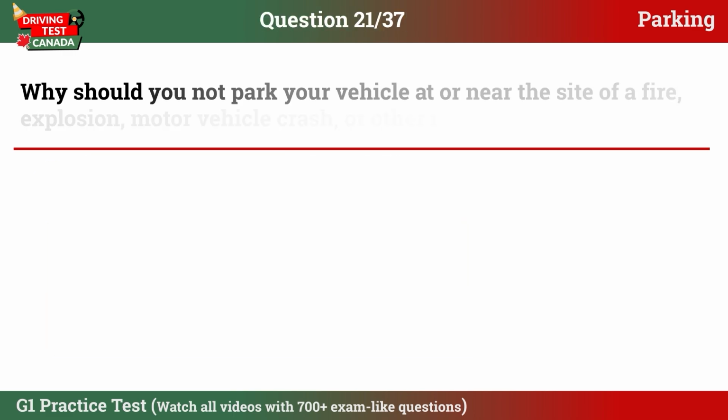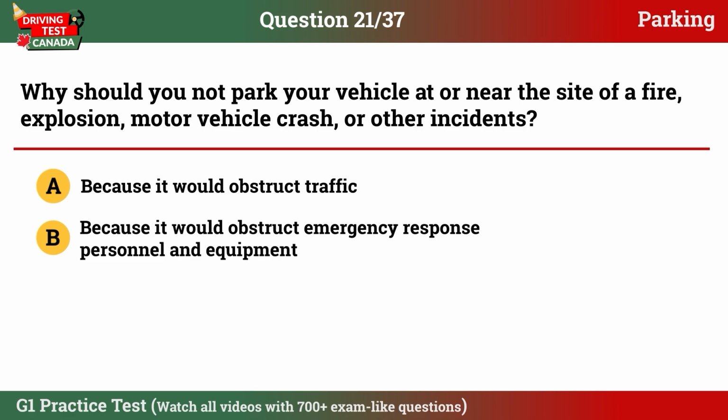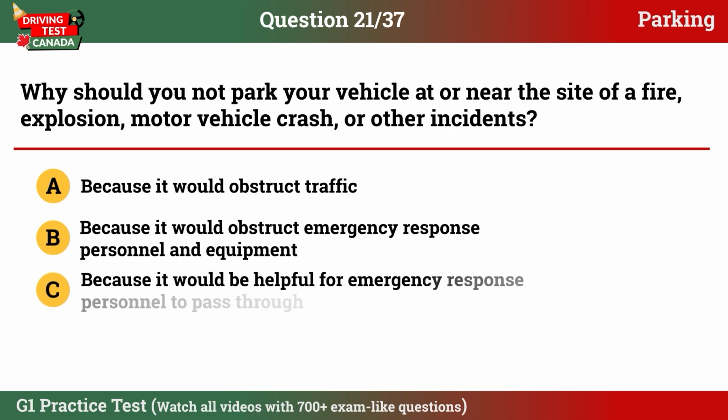Question 21. Why should you not park your vehicle at or near the site of a fire, explosion, motor vehicle crash, or other incidents? A. Because it would obstruct traffic. B. Because it would obstruct emergency response personnel and equipment. C. Because it would be helpful for emergency response personnel to pass through. D. Both A and B.